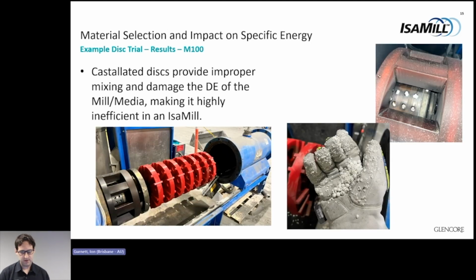Now, these castellated discs, when we put them in an M100 style mill, behaved almost like what I expected. They provide improper mixing. The mixing gets thrown throughout the chamber. The media does not sit towards the feed end, it is thrown everywhere. This is not what's seen on a pilot level, on the M4 level. This causes damage to your drive end flange.